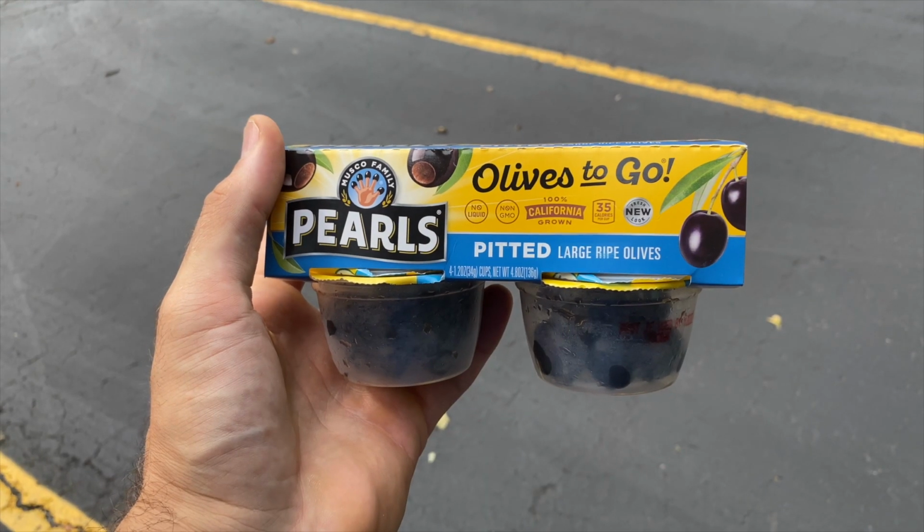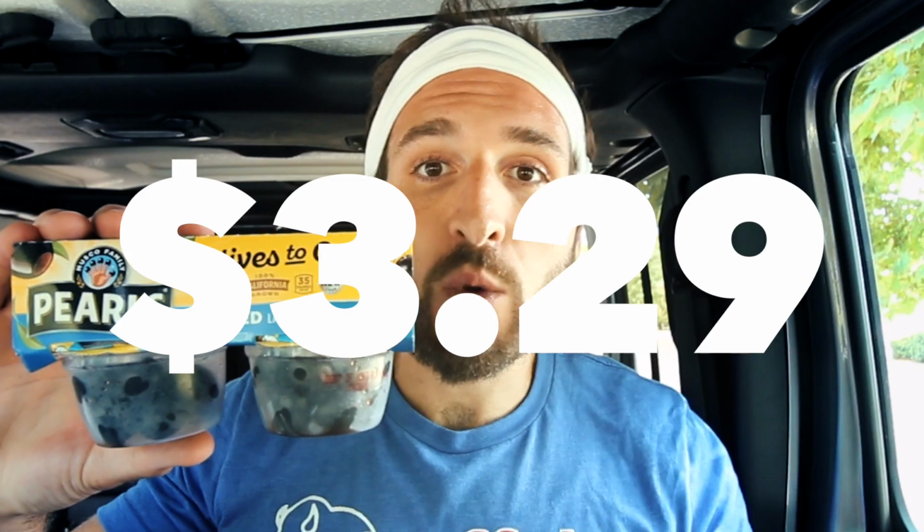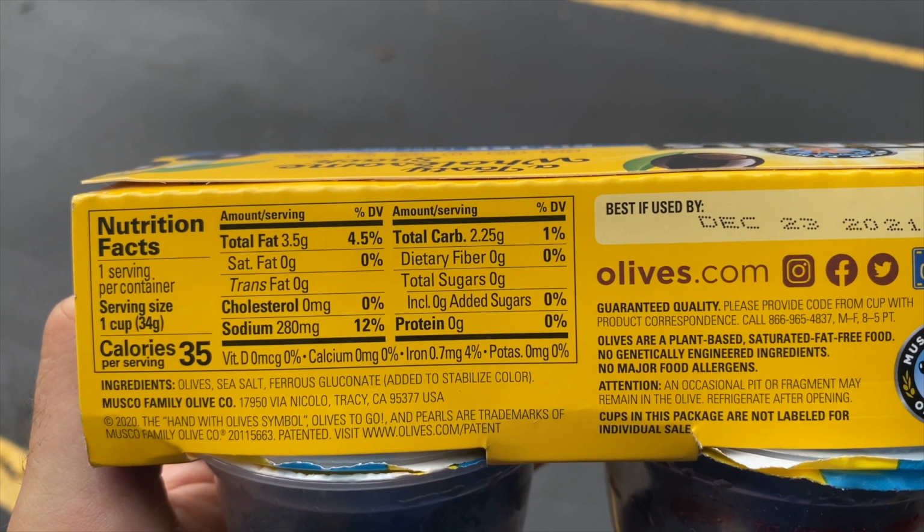So the next thing I picked up from Aldi were these Pearls Olives to Go olive snack packs. I think these are a great addition to your lunchbox or just to snack on in general. As far as the price goes, at Aldi, a 4-pack is $3.29, and each package has 2.25 grams of carbs.